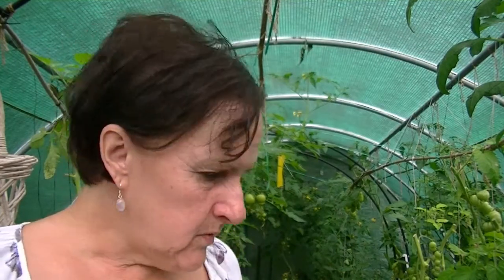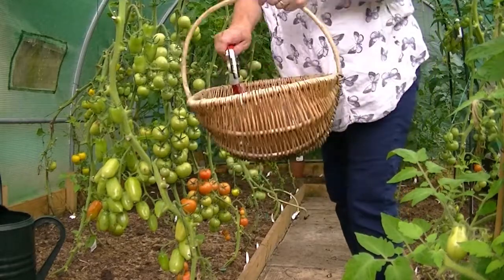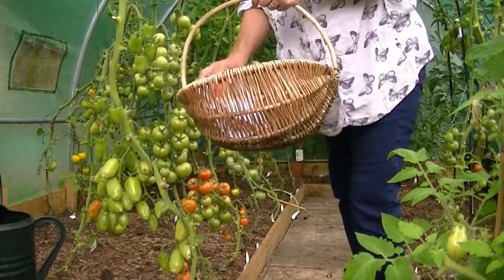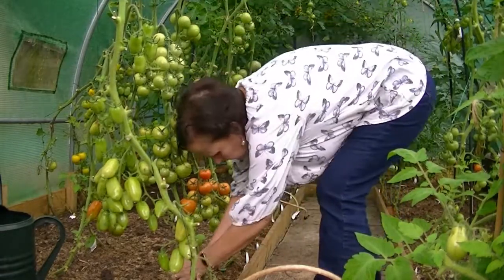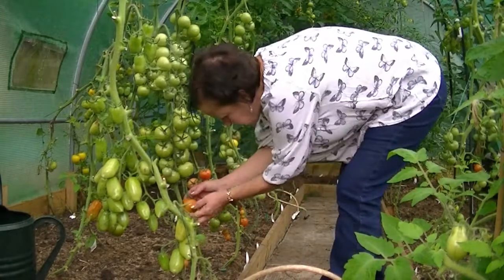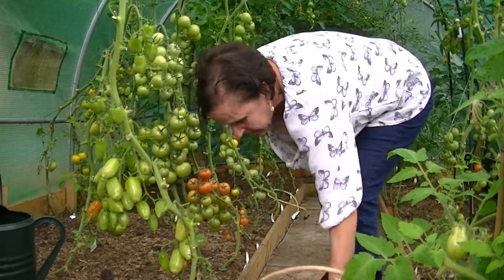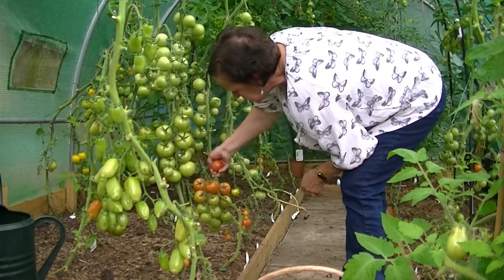Would you like to harvest with me? Why not? Okay. So one of the things that I do is take my tomatoes just a little bit early. Because we've got this visitor that keeps coming in, when they're just before fully ripe, I'll take them in and we get them instead of whatever the animal is.